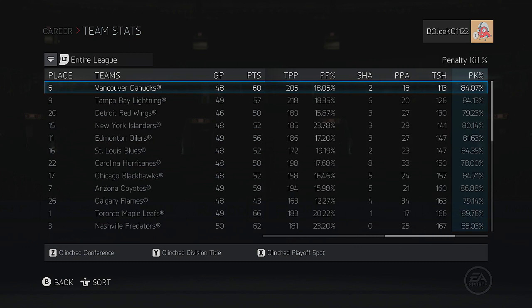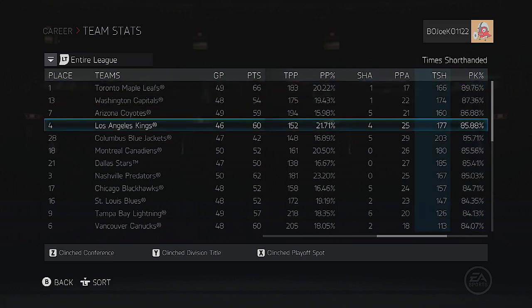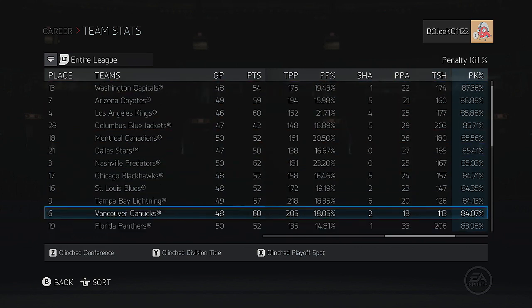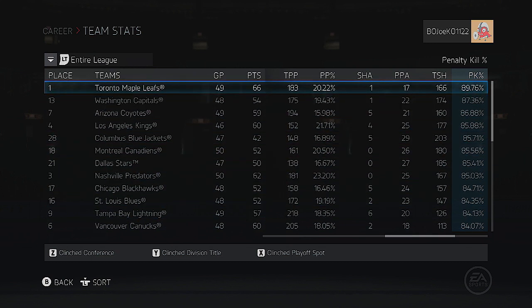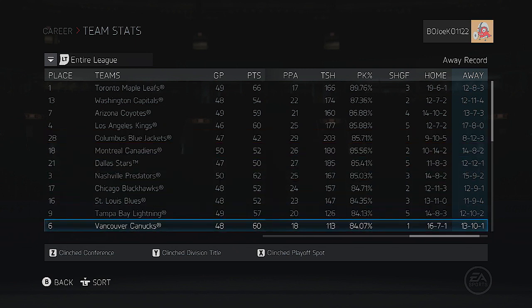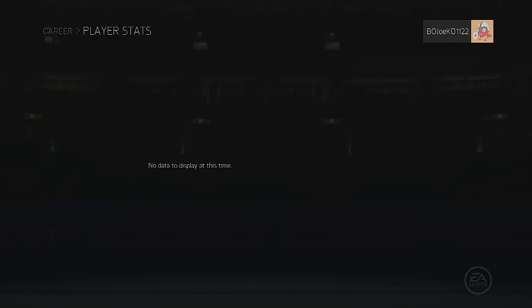Penalty kill percentage is at... Okay, penalty kill went down a good bit. We're still the most disciplined team in the league, but it's at 84.07%. Our penalty kill definitely went down a good bit from 89 to 84, but it's still pretty decent. So that's not bad. Home, we're 16-7-1. Away, we're 13-10-1. Last time we're 5-5. So we're a really good team at home, not so much on the road. But we're still looking pretty good here.